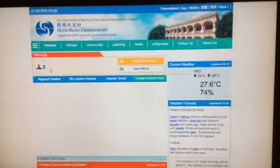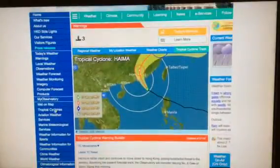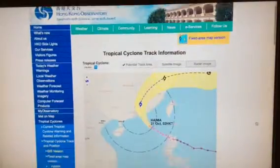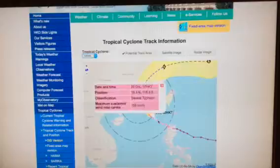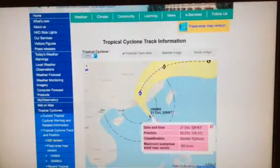So if I go back to home and show you how it works. Right, these three little lines here, you open those up. Head down to tropical cyclones. Here we have the tropical cyclone track and position, right? So I'd already put the satellite image on, but I'll show you how it normally looks when you first open it. If there's more than one tropical cyclone in the region, you have to select the one you want. So obviously Sarika is long gone, we're interested in Hamer, and you can zoom out, zoom in, and that sort of thing. And you can see here that it's still a severe typhoon, and they're expecting it to be a severe typhoon when it makes landfall. So 155 kilometers an hour.